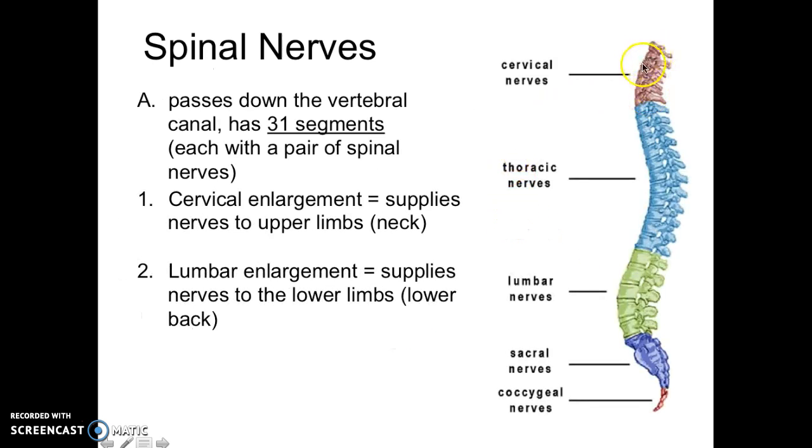So you have 31 segments of vertebrae. Each of these vertebrae have a pair of nerves, one coming out of the right and one coming out of the left. You have the cervical enlargements, that's for your neck. You have thoracic, lumbar, sacral nerves, and your coccygeal nerves here too. So every single spinal nerve, there's a pair of them.